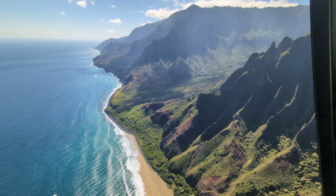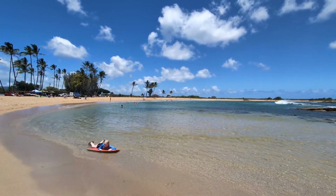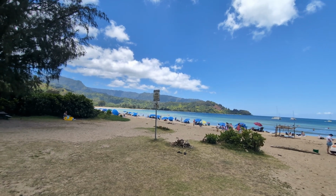Okay, so let's talk about my 5-day itinerary for staying in Kauai. A couple of things here. I have a couple other reviews as well on Kauai. We did a helicopter ride over the entire island of Kauai, which was absolutely incredible. I have a separate review video on that. We also visited the salt pond area. There's a salt pond beach, so we did that. We also visited a couple bays.